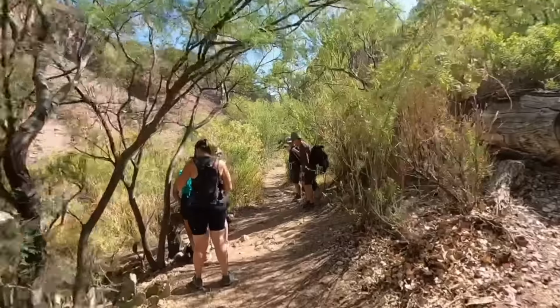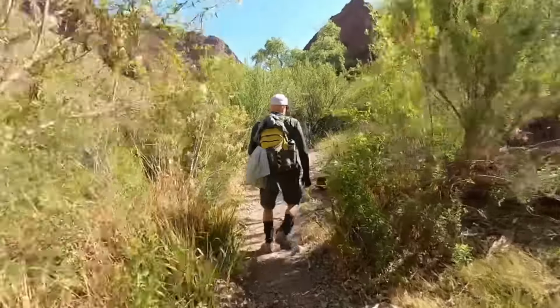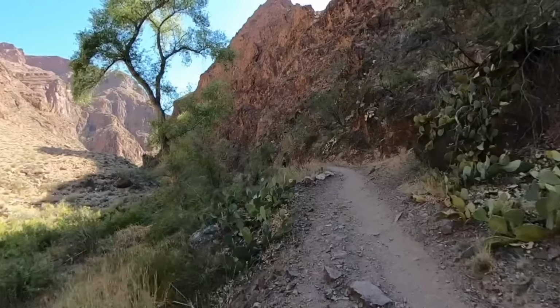At the end of Phantom Ranch are the toilets. This is the line for the toilets, so heads up there. But we're going to keep heading up the trail and leave the Phantom Ranch area.